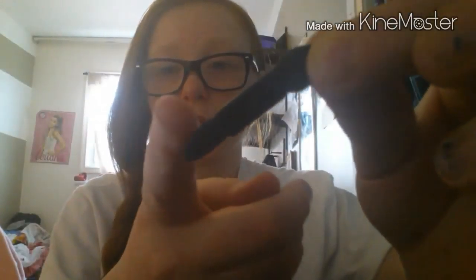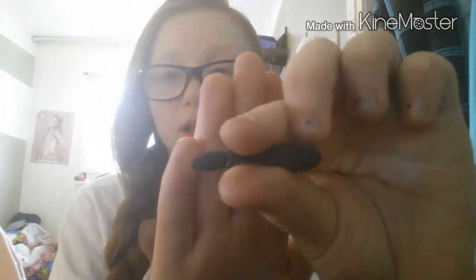This is the other brush. It comes with a super thin and a thicker. This is so tiny, it's not even the size of my pinky. Then I have a mini face brush, which you just... He loves this. There's no makeup on it, I always clean them.